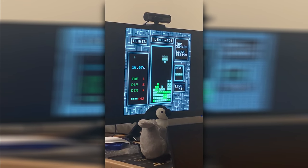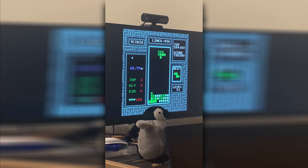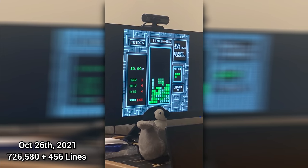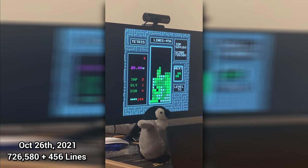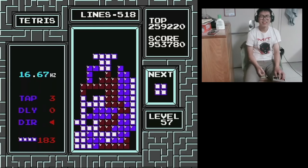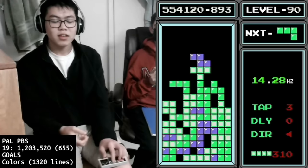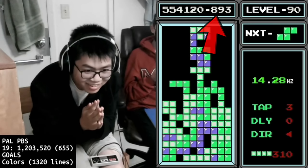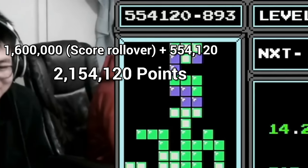In the span of just a few days of playing the version, he managed to take the record for the highest level reached from a PAL 19 start, at a mark of level 51 in 456 lines on October 26th. His progress continued at the same absurd pace, having the first 500 line game 2 days later, the first 600 line game on November 1st, and just 2 days after that, reaching an astonishing 893 lines. The score of that game was also the highest reached in any version of NES Tetris at that time.